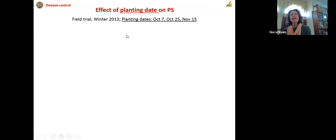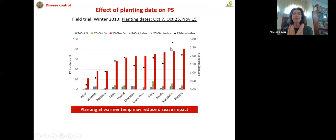So we ran an experiment with different planting dates, the 7th of October, the 25th, and mid-November. And these are the results of this experiment. The red columns are the disease incidence of the 15th of November planting date. And the black dots are the disease severity.